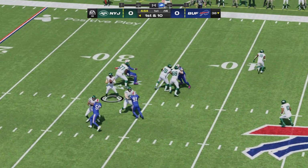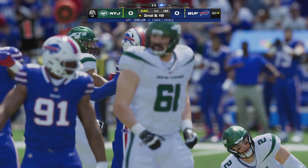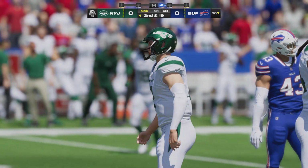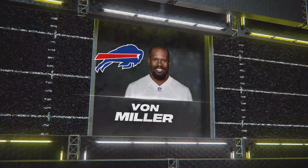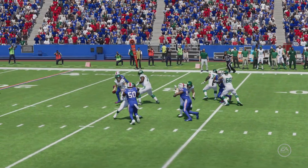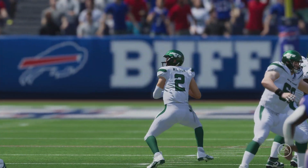Wilson. And they take him down. The Bills get to him. Credit the sack to Von Miller. Boy, every time I see speed like that off the edge, Charles, I just don't know how these offensive linemen do it. I would think that they would get called for holding every play, and maybe they should have been called for holding on that one.